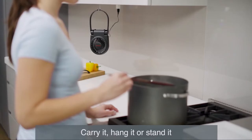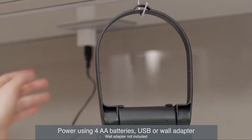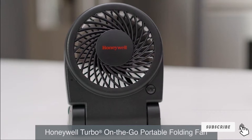The Turbo On-The-Go portable folding fan can be hung, placed upright, or held for maximum versatility. To power the fan, plug into a wall adapter, a USB outlet, or completely disconnect it and use anywhere with 4 AA batteries. To help feel cooler at home or on the go, try the Honeywell Turbo On-The-Go portable folding fan.